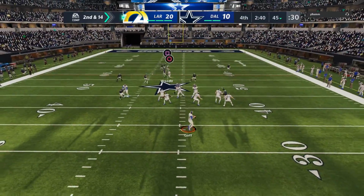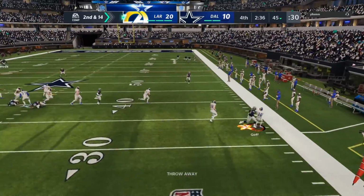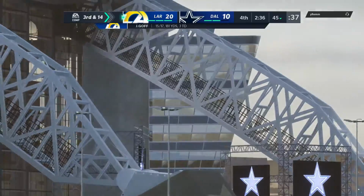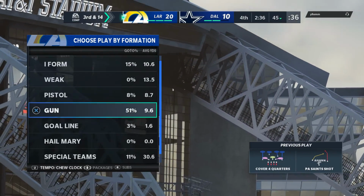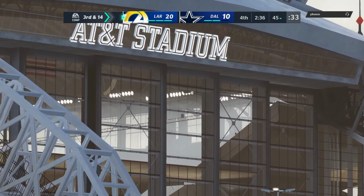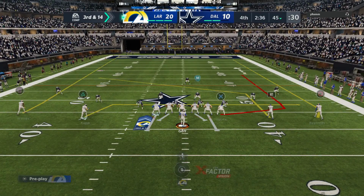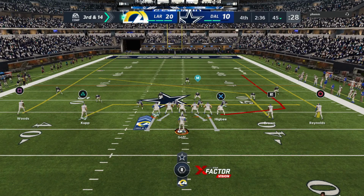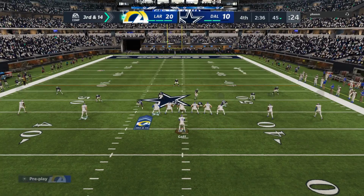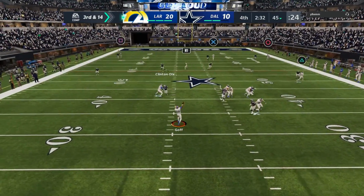Throwing again is Goff. Flushed out right, and seeing nowhere to throw, he chucks this one away from harm. Incomplete. Now it's third down. Different pass rushes are designed for different things. Sometimes you want to keep the quarterback in the pocket. Sometimes you want him to flush. I don't know exactly how this one was designed, but they made sure they moved him to his right. He got out of the pocket. Unfortunately for him, he was hit as he tried to throw the ball, and that resulted in an incompletion.